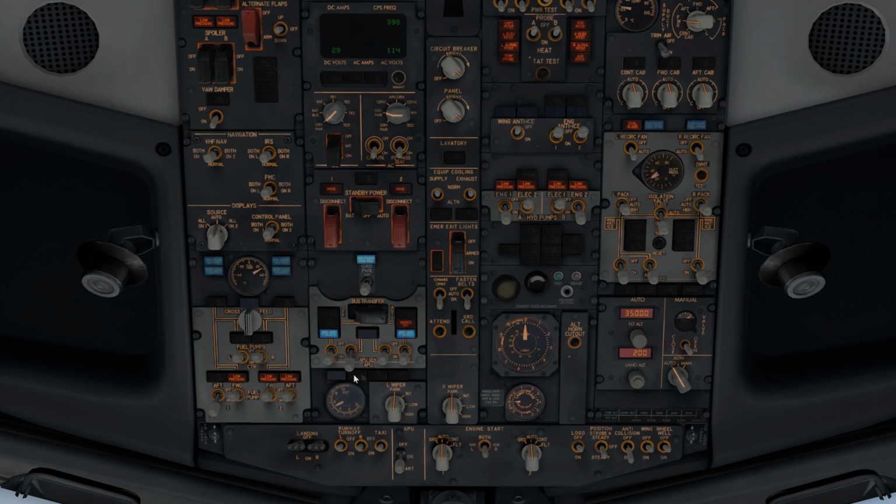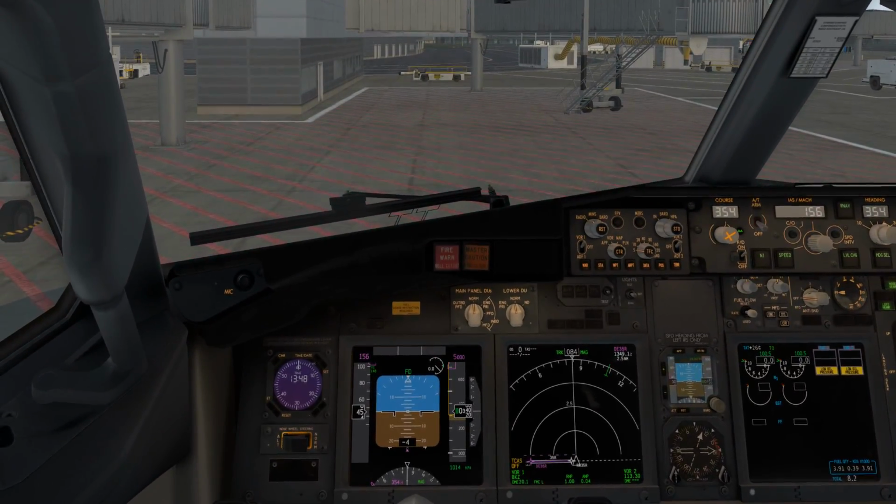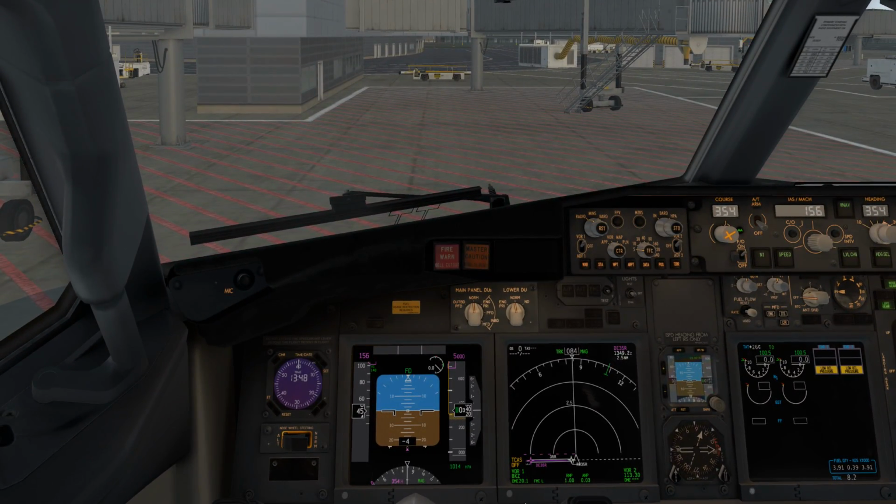So put engines to both, we'll switch over the buses, go to APU gen, we'll get on all of our pumps. We've got the isolation valve which is open, the APU bleed is on, we'll start turning on our electrics and we'll get the aircraft all ready. So we'll go ahead and call the tug and then we can push back out onto the taxiway.